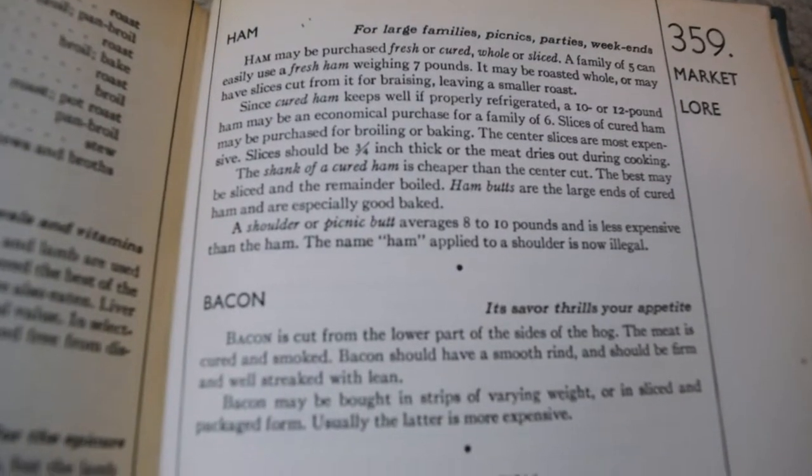And then you go back to here and it tells you how to shop for foods. So like, say I'm getting ham. Ham is good for large families, picnics, parties, and weekends. Oh, okay. I absolutely love just reading this book, almost like a pleasure read, like I would read a novel. Just to learn a little bit about how people lived almost 100 years ago.